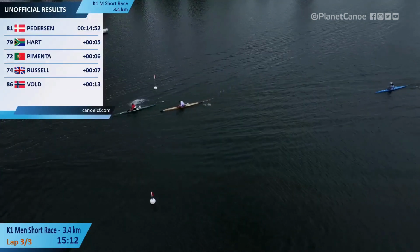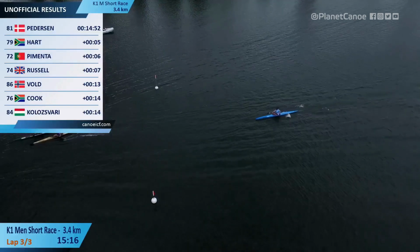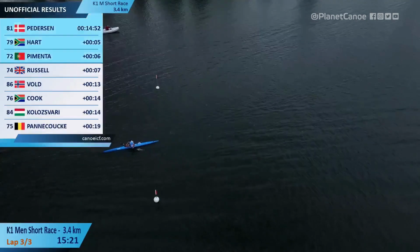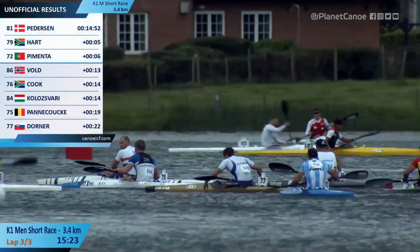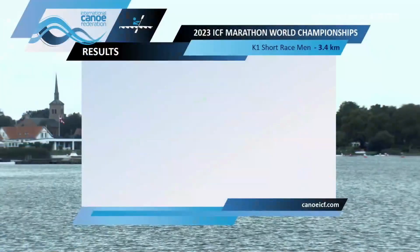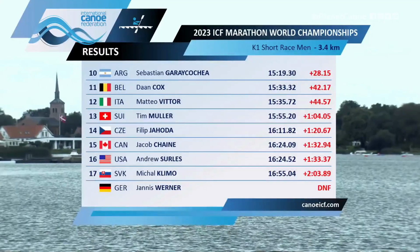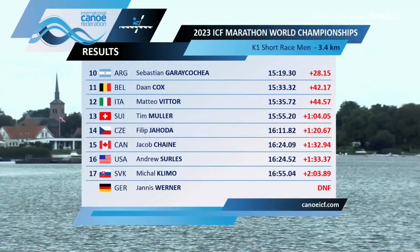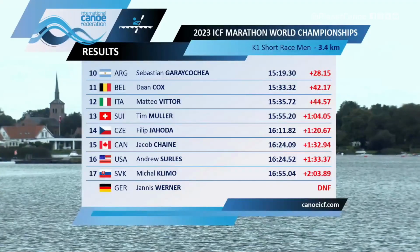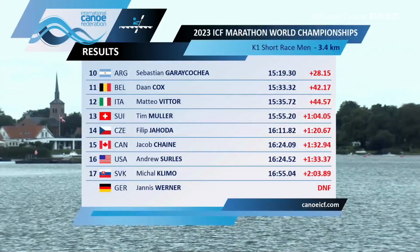So across the line. But that is straight into the finish as he comes across the line. So we've got about 10 people over the line so far. It's Pana Cook, and then Cox, Vitor, and then I think we're struggling then maybe. So we're looking at 15, down to Muller, there's a minute, and I think they can breathe. 15:40 seems about right.